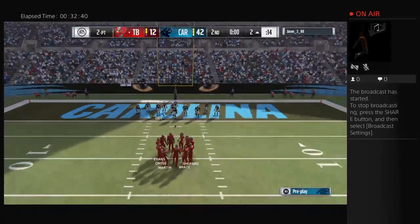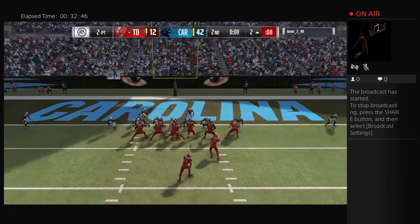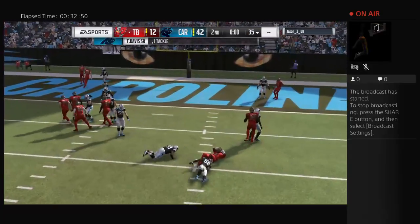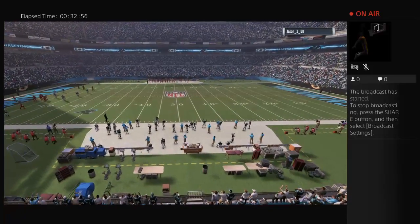And now they'll elect to go for 2 and try to cut into this lead a little further before they head to the locker room. Winston to throw for it. And now the pressure gets there, and he goes down. So he couldn't get rid of the football, and that deficit stays right where it is.